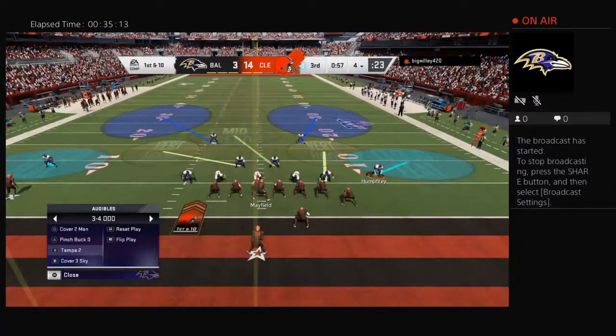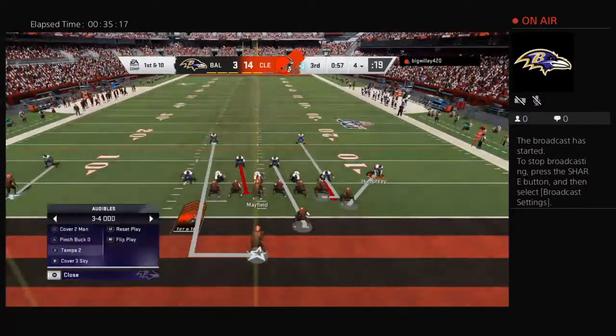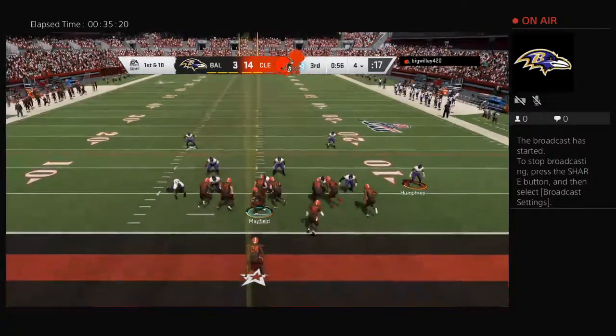22 jet bomber, 22 jet bomber. Check nine, check nine. Up.